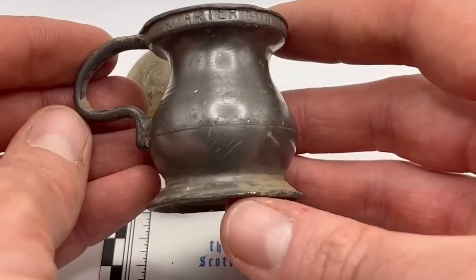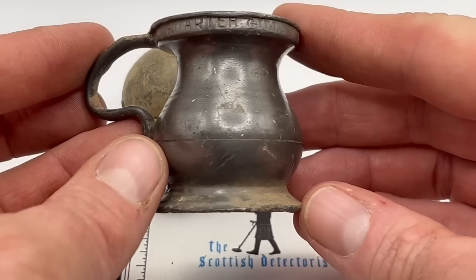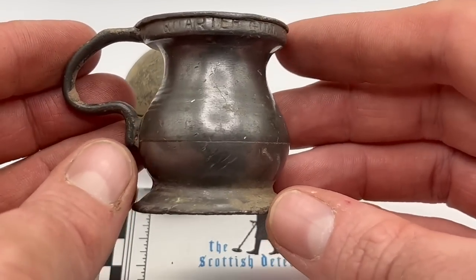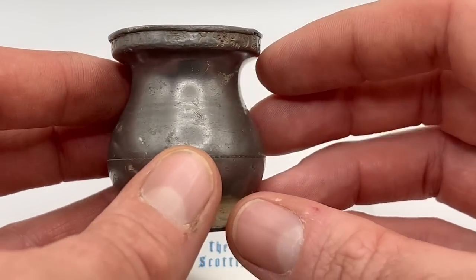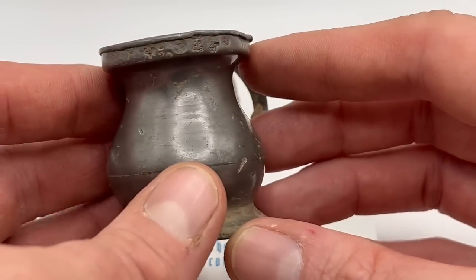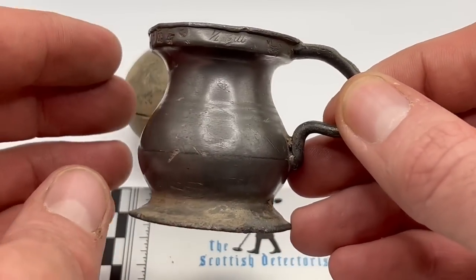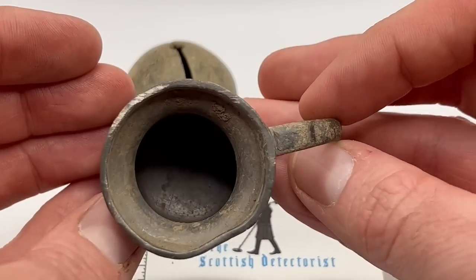To me, the style of it, it looks Georgian. It looks to me like it's George the Third. That sort of era. But it may be that it's been reused, and as a result, it's been stamped during the Victorian period. And that's maybe what the VR means. But I'm open to suggestion. So if you know, then let me know.